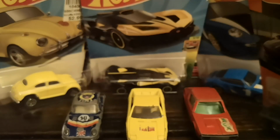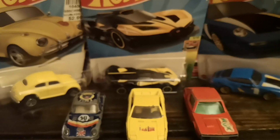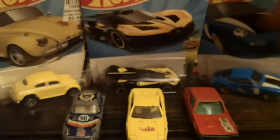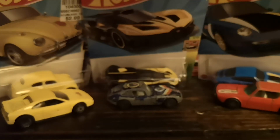There we go. And last but not least, my last find is actually one that I was very surprised to find. Oh boy, sorry about that. We'll put it over here. There we go. So the last car I found, and we'll actually move these over a little bit too, just to make some room. The Ferrari here, the Renault here, and the little Jag here.